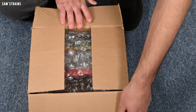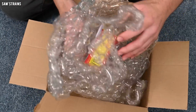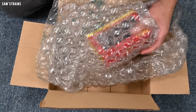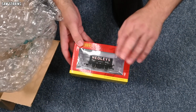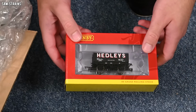Paper-based tape though, so that's nice and environmentally friendly. So yeah, we've got a lot of packaging material here for one wagon, as you can see. Let me just pull the invoice out of there. Okay. So yeah, lots of plastic, lots of packaging, but an adequate packaging solution because the model is in perfect shape. So lots of differences in the packaging, but they all did the same job.